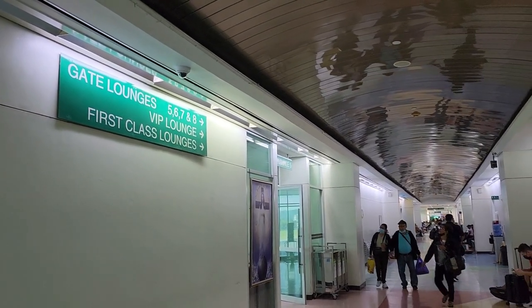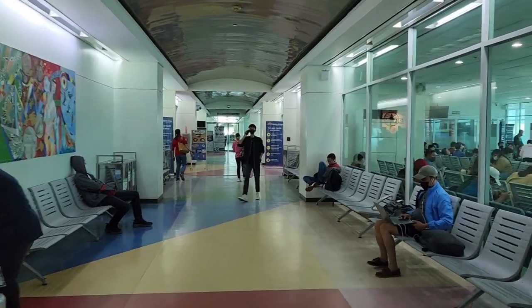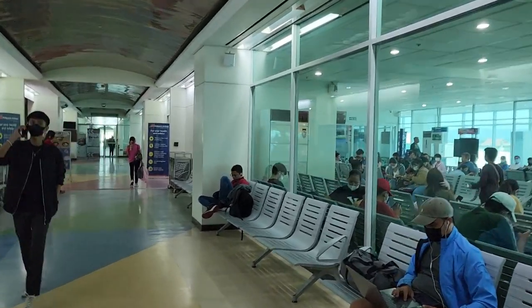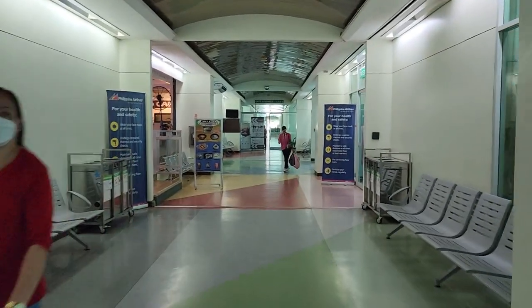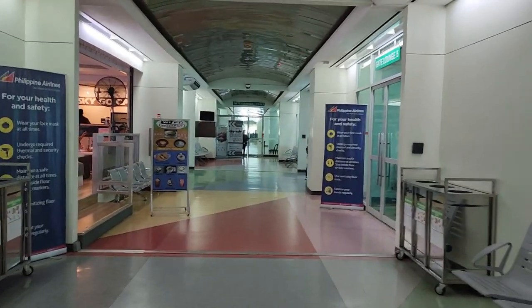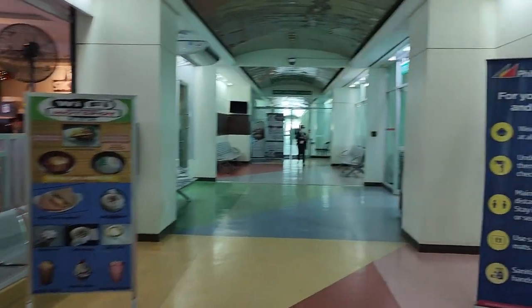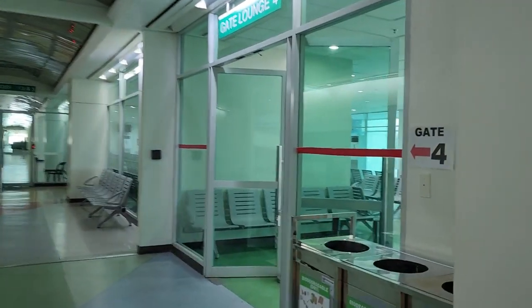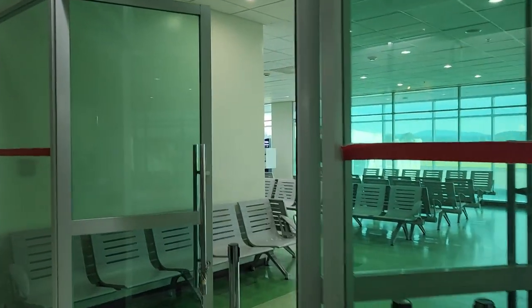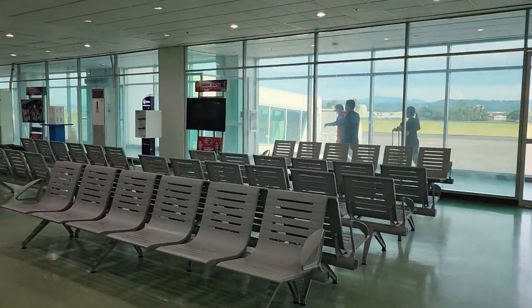So that's the way for gates 5, 6, 7, and 8 and VIP lounge. And this is for the other gates, 1, 2, 3, and 4. So let's now go there. So that is gate lounge number 5. And that is gate lounge number 4. So this is where we are going to depart. So no people yet.